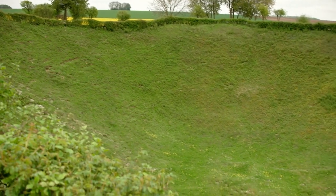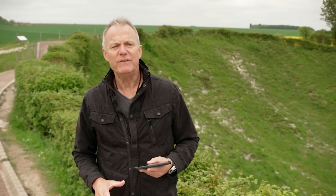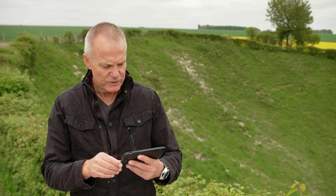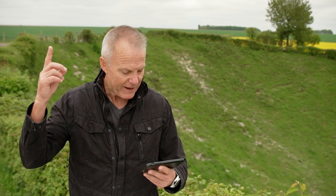At the time, this was the largest explosion ever detonated. The bang was the loudest noise in history to date. They said that you could even hear it in London. And there's a written account from Cecil Lewis, who was an officer in the Royal Flying Corps, who witnessed the explosion from his aircraft above.